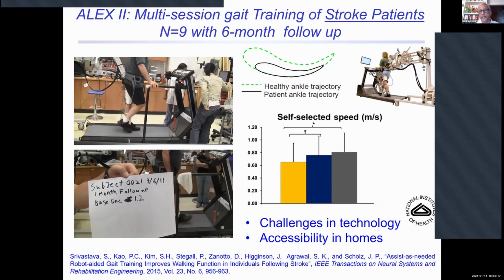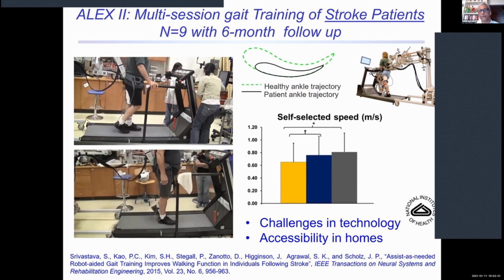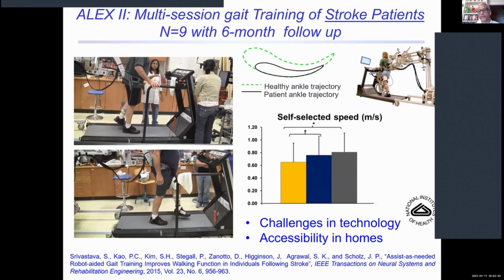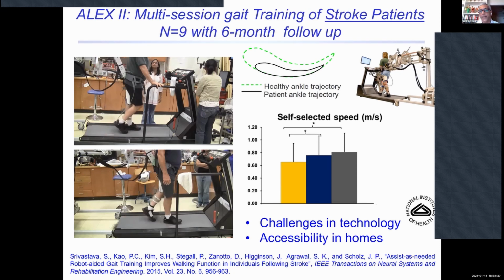This was a multi-session training study with 15 sessions over a 3-month window. And then we looked at the follow-up of these patients 6 months down the road. And what you're seeing here on the right is our exoskeleton called ALEX2. And ALEX is an acronym for Active Leg Exoskeleton. And we had various versions of this. So this is the second version. And later on, we had a third version as well.